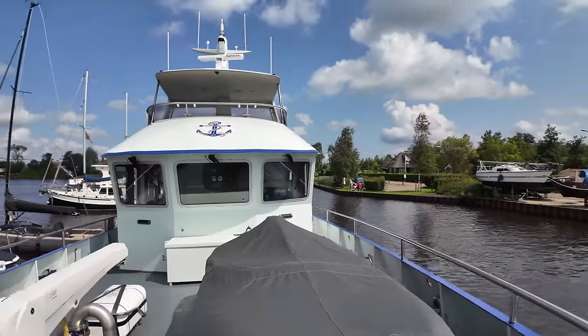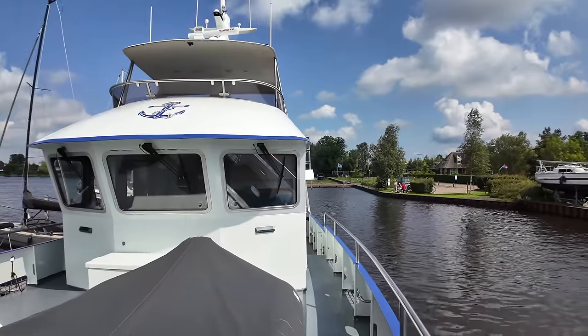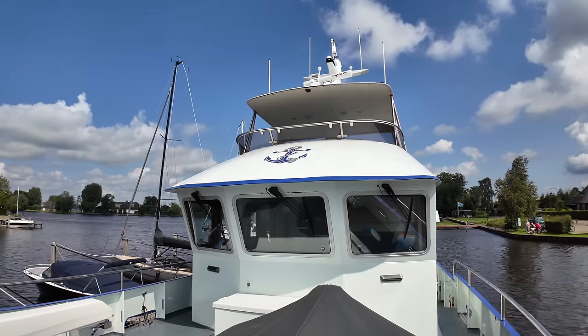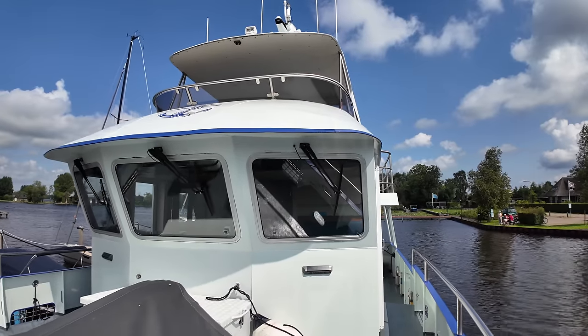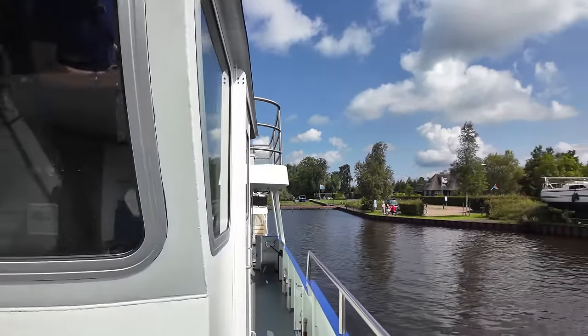So let's head down towards the stern via the port side deck. And of course, check out those windows, a massive window amidships, the center there. Really good view from the wheelhouse, and we'll go in there in a second just so I can show you that. But you get really good visibility all round. Anyway, let's head aft along the port side deck.